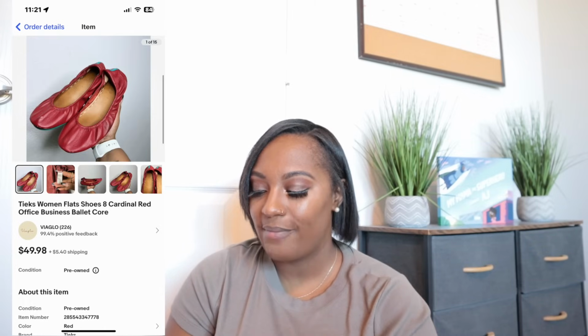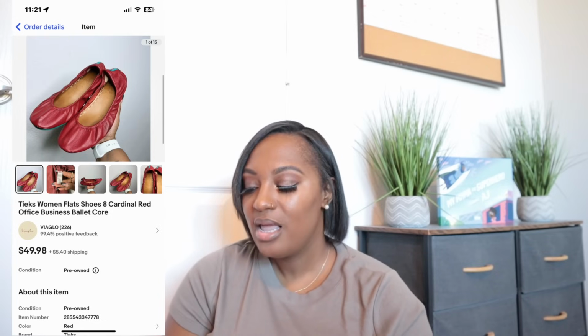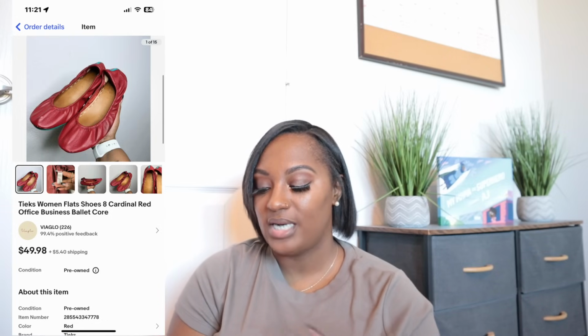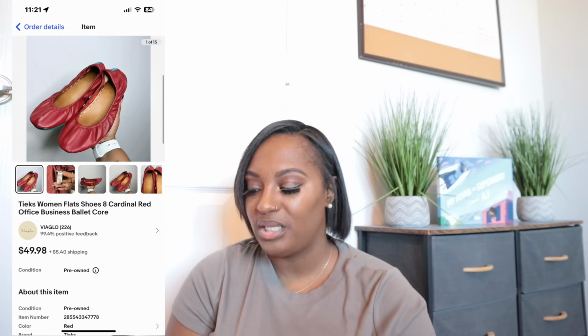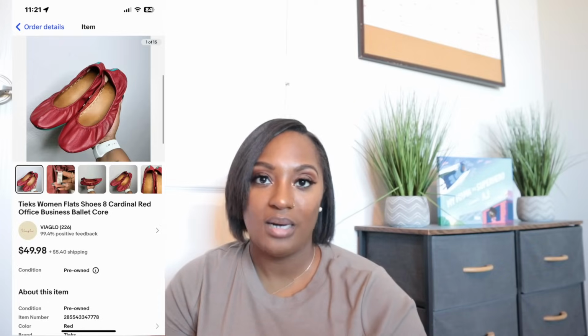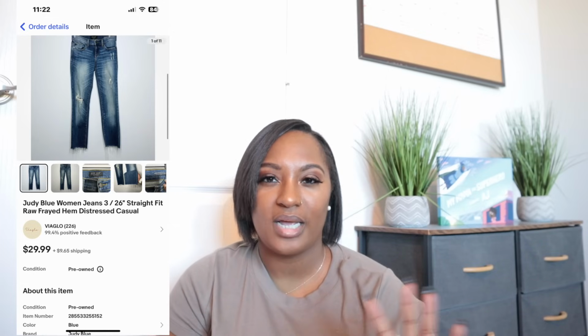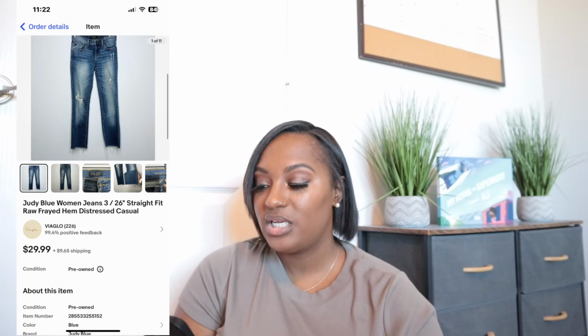So I hurry up and grab them, and then of course they do have flaws, so I did not list them high. These actually sold for $42, not what is stated on the photo, because I believe I sent out offers and they accepted it. So I think $40 on an item that I got for $1, I'm completely okay with. These are some Judy Blue pants. I actually hauled these in a regular reseller vlog, and these sold fairly quickly.